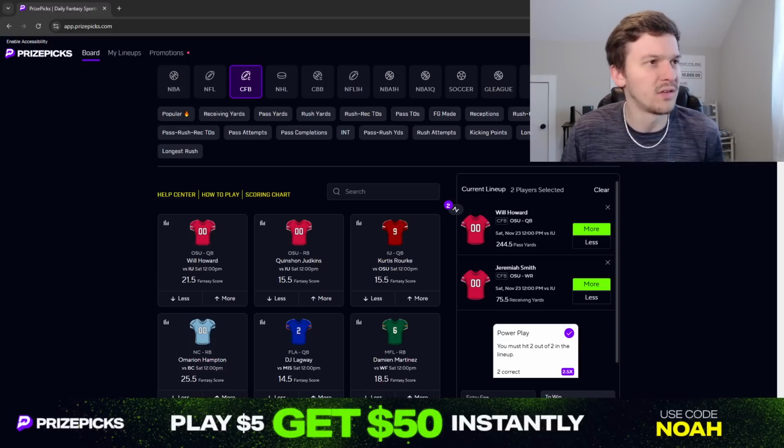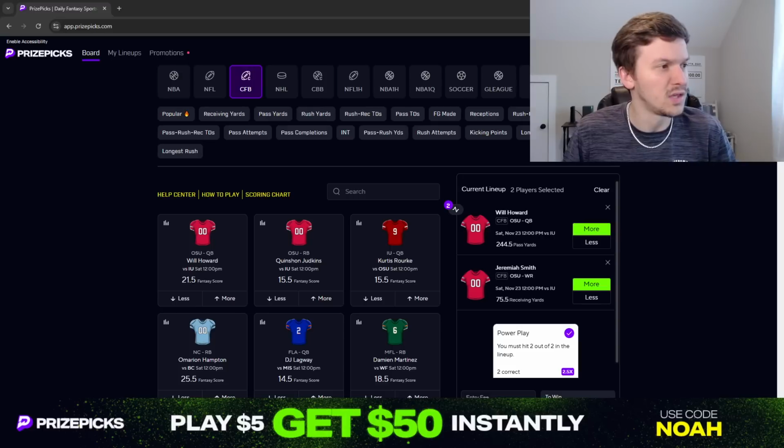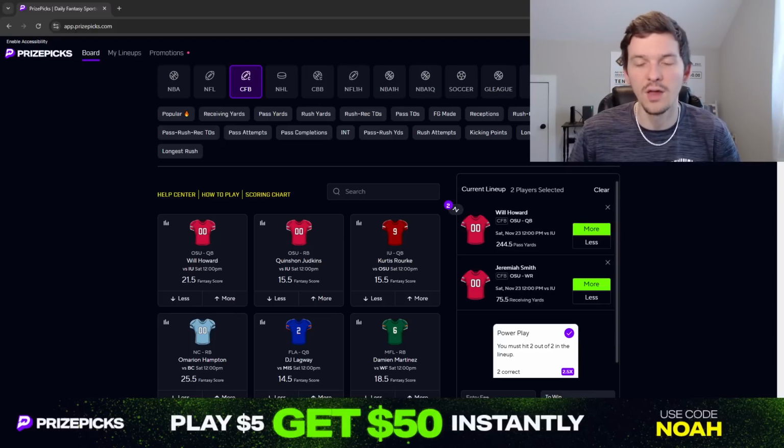And I wanted to pull up his game log just to see the volume he's been getting lately. So over their last few games, 7, 7, 7, 4, 13, 5, 6. He's still been getting good volume. Now, Jeremiah Smith is a big play receiver, so he definitely relies on big plays. But this does feel like a spot where he could see some volume as well, facing a pretty good Indiana team that I think is good enough to keep this game competitive.